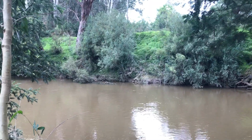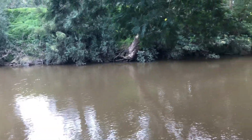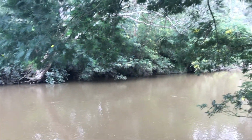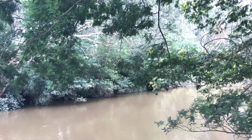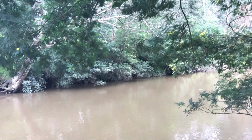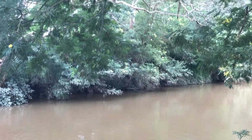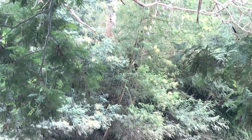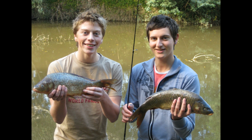Now, as I walked along, I was looking for accessible areas. As you can see across the other side of the river, very, very steep banks leading down to the water, overgrown with foliage. Can't really get into it. But if you can, and you've got the right bait, there are fish in there, as we've seen. There's carp, there's eels. Occasionally you might get other types of fish. And if you do it right, like my son did many years ago, you can catch carp.